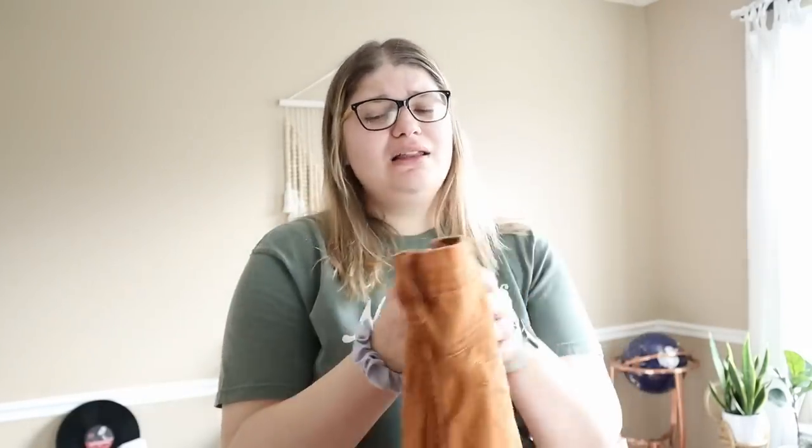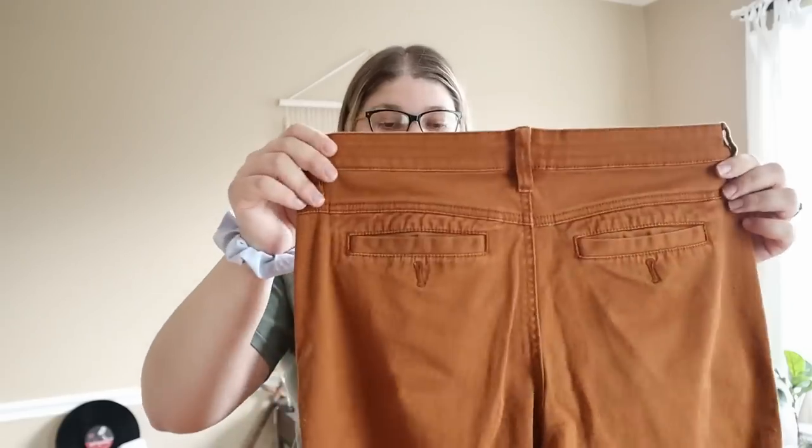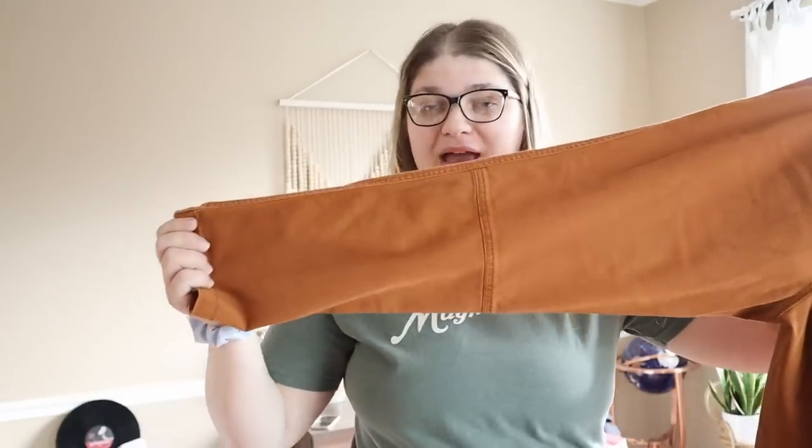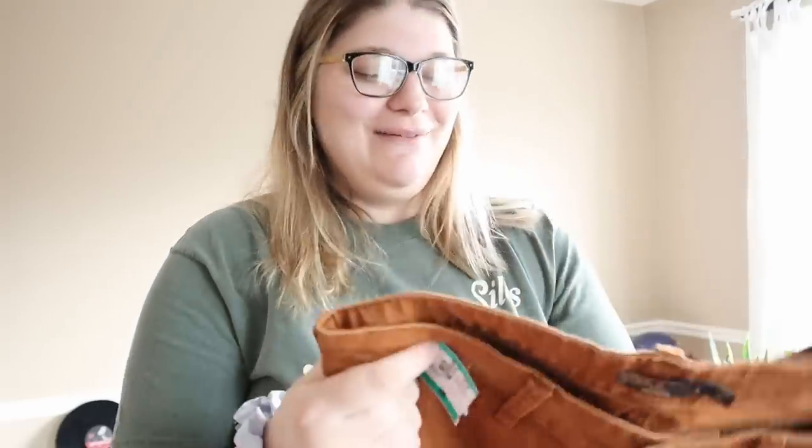A lot of their pants get marked lower than their jeans, which I don't really get, but I'm happy to pay lower for anything. So this is a really cute pair of pants though. And I was looking up comps and things like this were selling around 35 to 40 bucks. So I'll probably list there at 40 and then hope to make 30 at the end of the day.